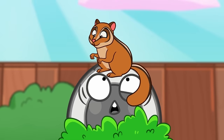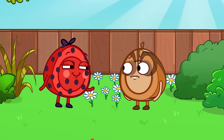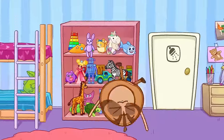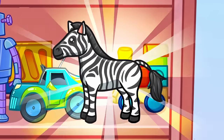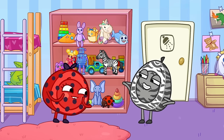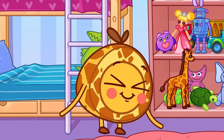There's a chipmunk on your head. Pit's colors changed. Oh, no! Pit wants different colors. Zebras are black and white. And so is Pit. Penny wants to try. She picked the orange and brown giraffe. It's even better.